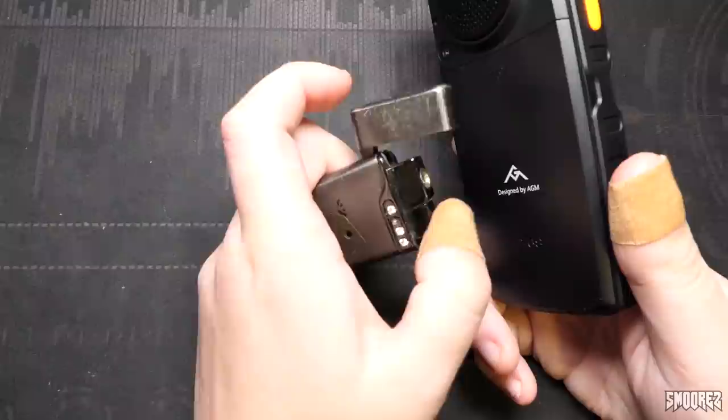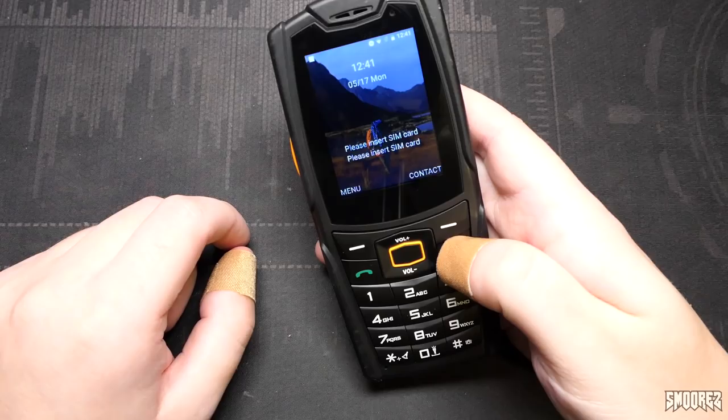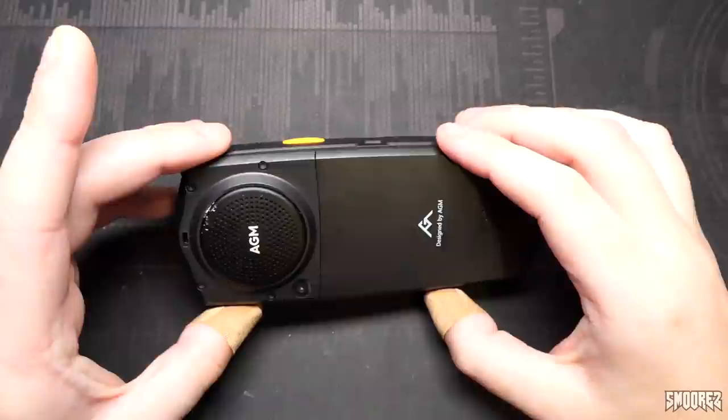Well, I think durability-wise, it passes. You can burn this, you can throw it, you can drop it in water, it's going to survive. So at this point in time, I think we should tear it down and have a look inside of this. So let's power it off and have a look inside of the AGM M7 and see what's going on in here. Especially this.